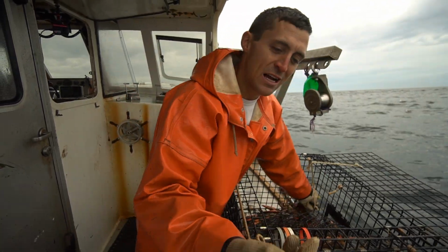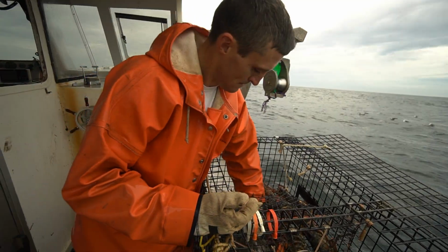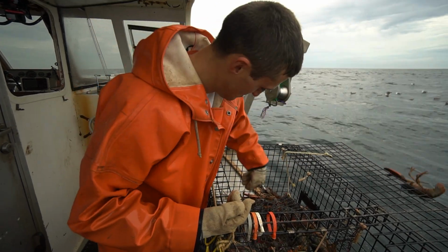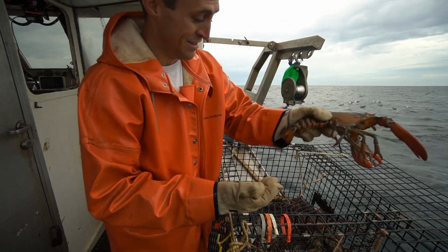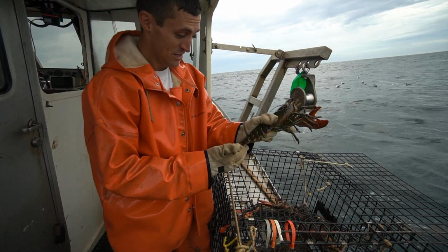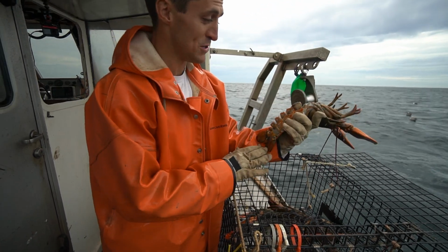So we got some Jonah crabs. We don't have much of a market for these, so we just let them go. There's 1 punch tail, 2 punch tails, 3, 4. Well, said we're not catching many, but this whole trap was punch tails. Promise you that was not staged.